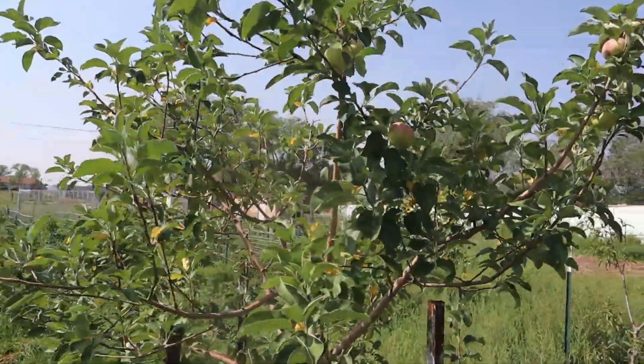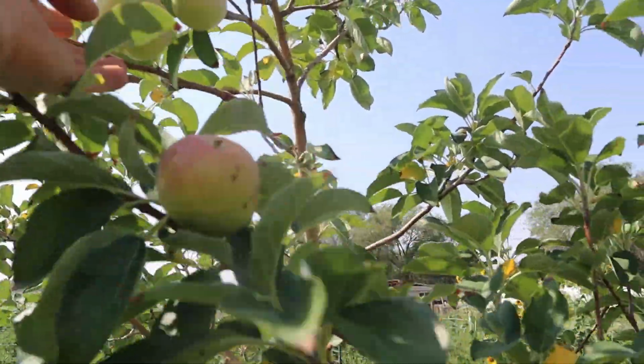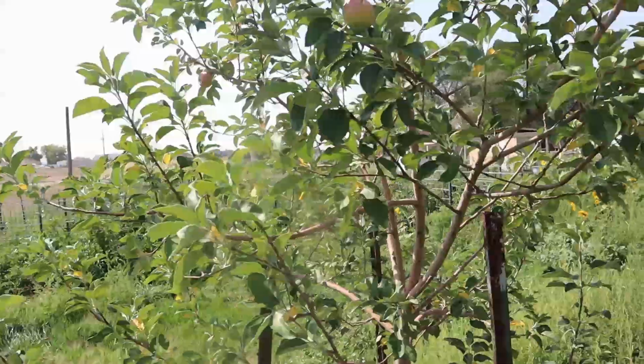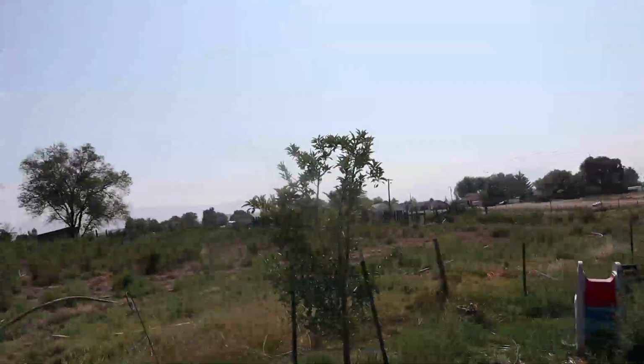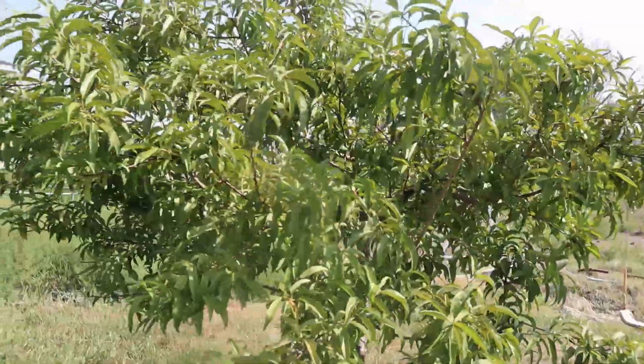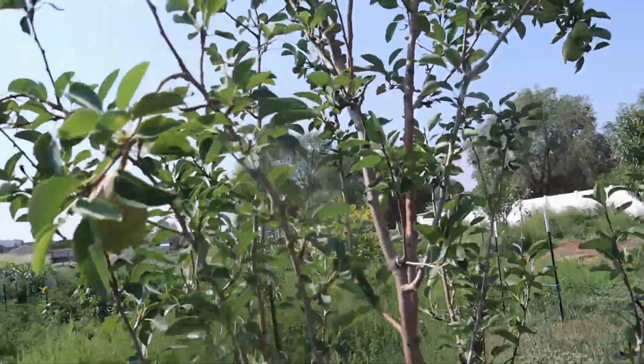We've got a few apples here, as you can see. They're nowhere near ready, but a lot of them are producing. There's this one and that one. No peaches, which is kind of a bummer. Maybe next year. But our pear trees are looking awesome.